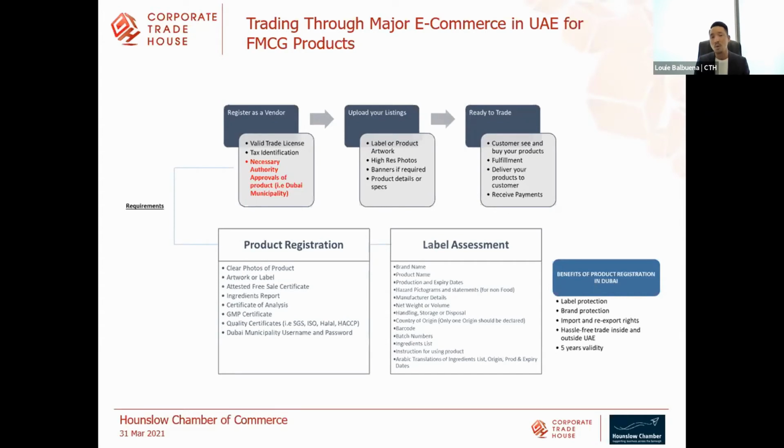So now, how can we trade FMCG products? If we have a product in the UAE and want to list it on a major e-commerce platform, such as Amazon.ae and Noon.com, we begin by registering as a vendor, which requires a copy of your trading license. We also need your tax identification number to apply, and the necessary authority approvals of your product, which needs to be approved before we can import. That falls under product registration.